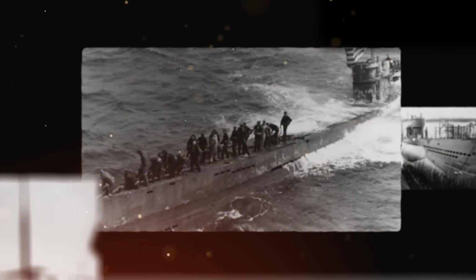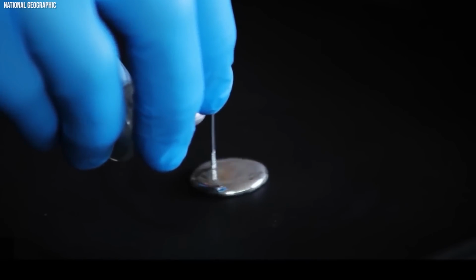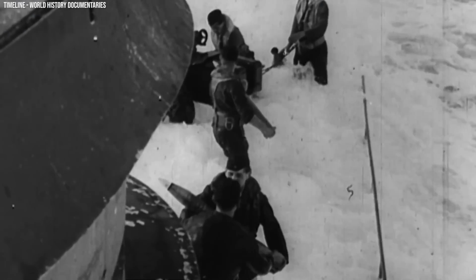The cargo found aboard U-864 sparked debates among historians and researchers, especially concerning the mercury it carried. Mercury is highly toxic and poses serious risks to marine life and human health. The discovery raised concerns about potential environmental damage if the corroding bottles leaked mercury into the sea.